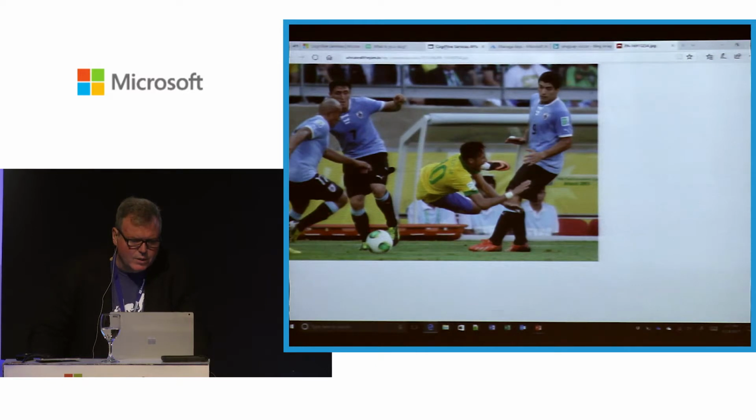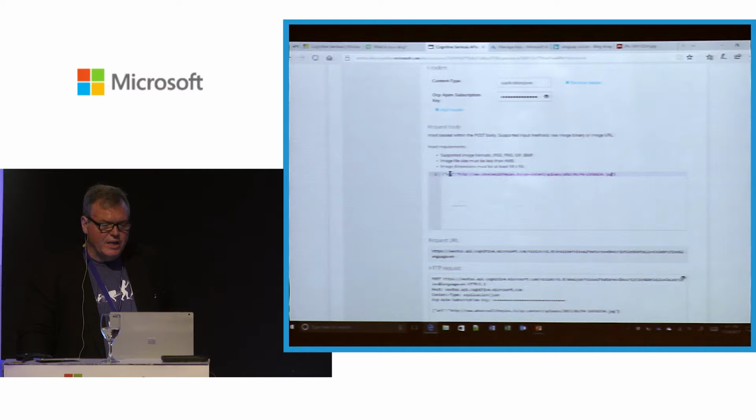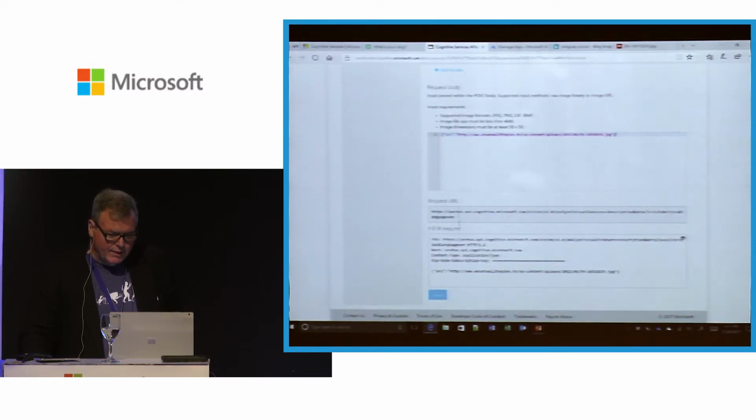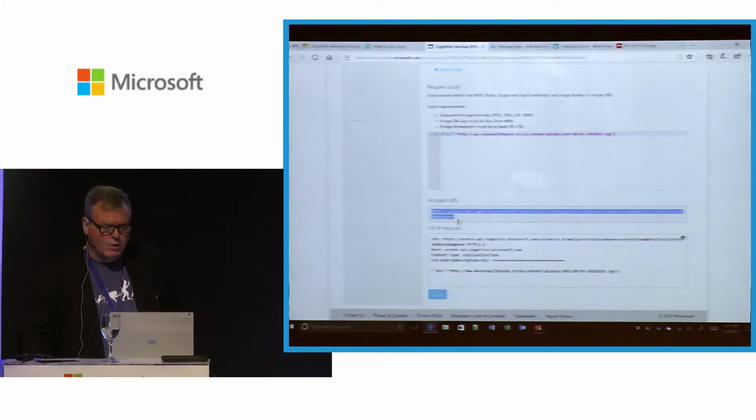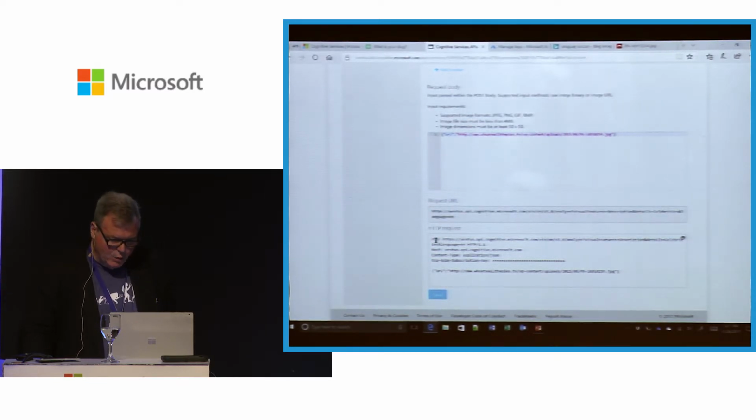And I want to go back to here. And that's what I'll paste in here. So there's my JSON, URL colon, and then the URL of it. And now I can submit it. And in fact, if you use a tool like Fiddler or Postman, this is actually the request you're going to send. That's the URL right here. It built it out for me. You could copy that into your code. Here's the head. It's a post.